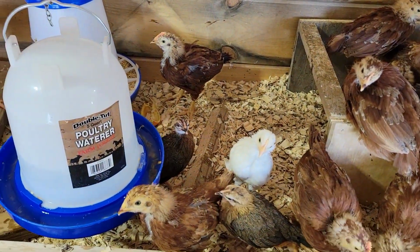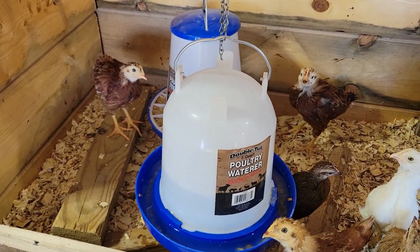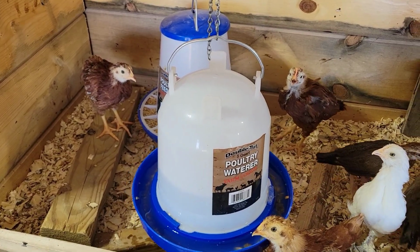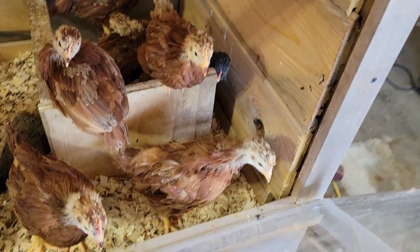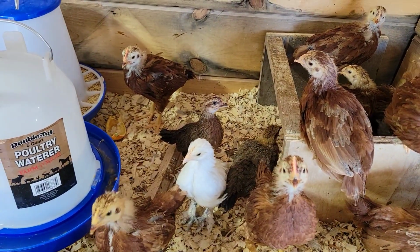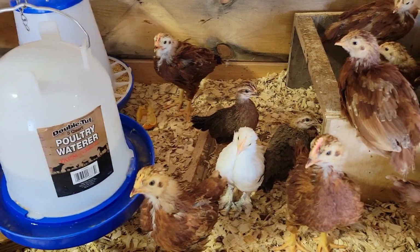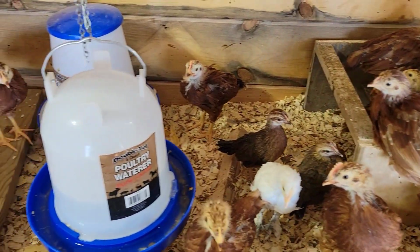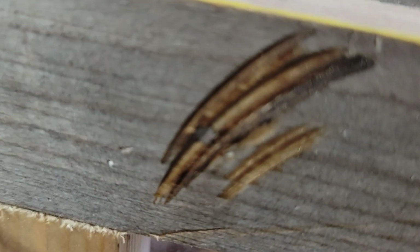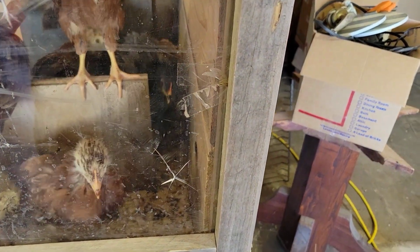But they love the mealworms. And they were skittish at first, and as they started getting older, I've been giving them treats, vegetable scraps, worms or grubs or whatever if I find them in the yard. And they're not too bad when I open the cage now.